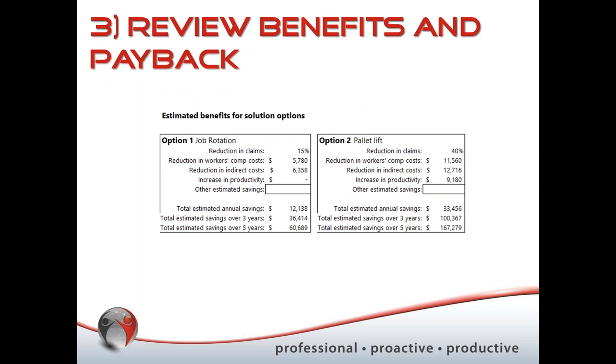It's then going to take it and estimate. This is the most interesting element of the Washington calculator: it looks at the estimated reduction in claims. For example, it gives you both options. If you implement job rotation, it expects that you'll reduce injuries by about 15%. This is what your claim cost reduction would look like. This is your indirect cost reduction, right? And this is your annual savings over 3 years and over 5 years. The pallet lifter gives you the same information. So it says, okay, your job rotation is not bad. It's going to reduce claims by 15%, but your pallet lifter is going to reduce claims by 40%.